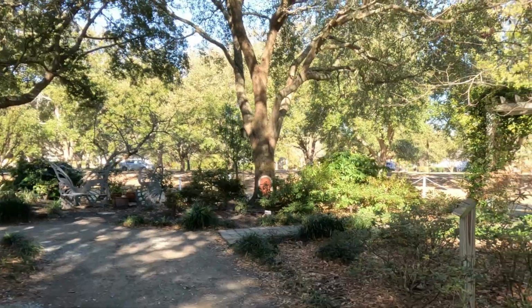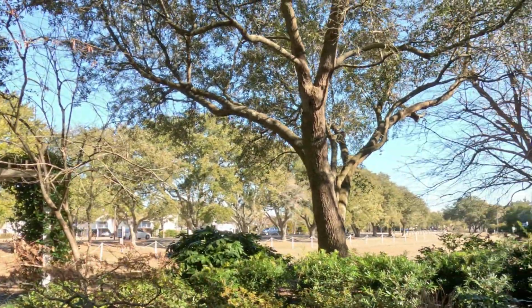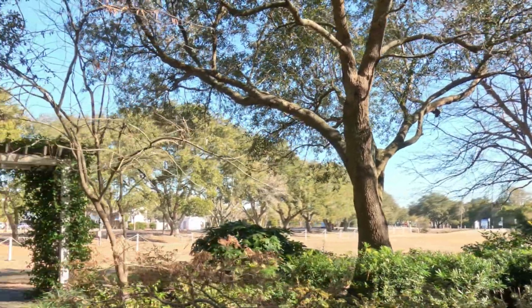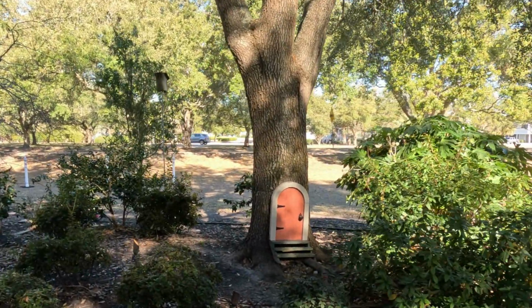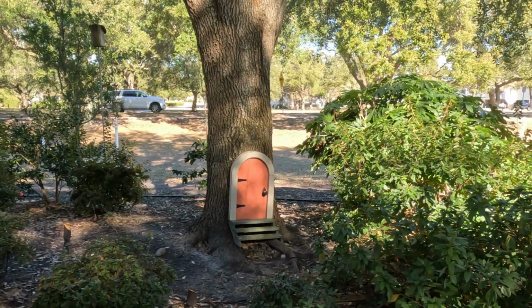Where you see the cars moving in the background, that's where the walking path is along the road. And despite this being close to the road, it's relatively quiet here. Nope, spoke too soon. Oh, look at the fairy door. That's pretty cool. I wish I had one of those in my garden.